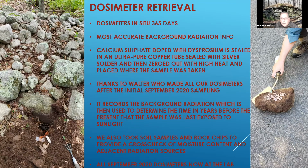And so during that September phase, we collected 28 samples, so we didn't have quite enough dosimeters for every location. Since then, and thank you, Walter, Walter has acquired the correct materials and built the dosimeters to Dr. Feathers' specifications. And just for those that have an interest, the dosimeter consists of ultra pure copper tube filled with calcium sulfate doped with dysprosium, and then it's crimped and sealed with silver solder.